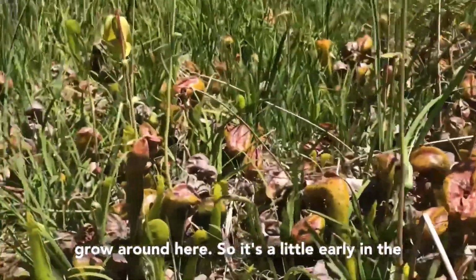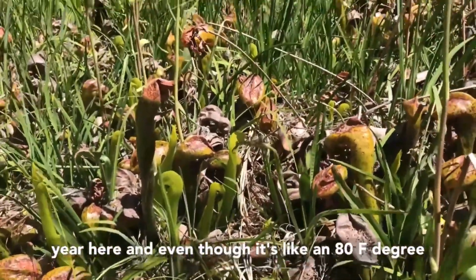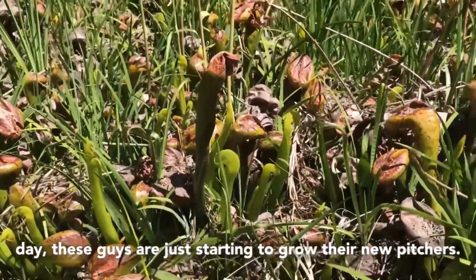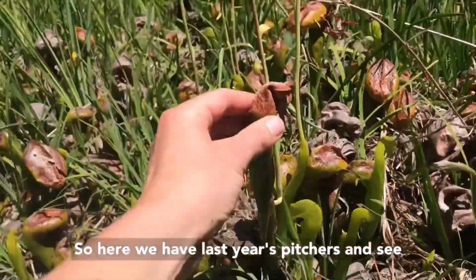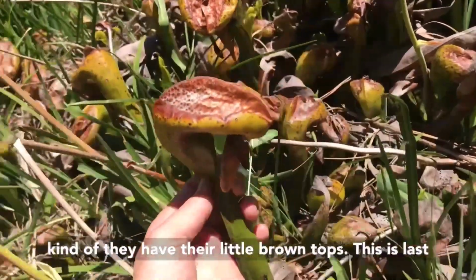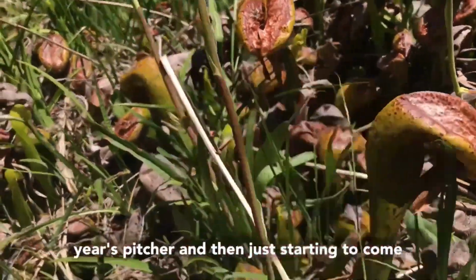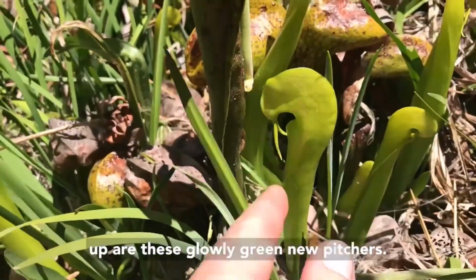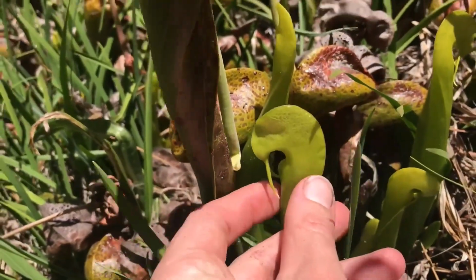So it's a little early in the year here, and even though it's like an 80 degree day, these guys are just starting to grow their new pitchers. So here we have last year's pitchers. You can see they have their little brown tops. This is last year's pitcher. And then just starting to come up are these glowy green new pitchers. You see this little mustache forming here.